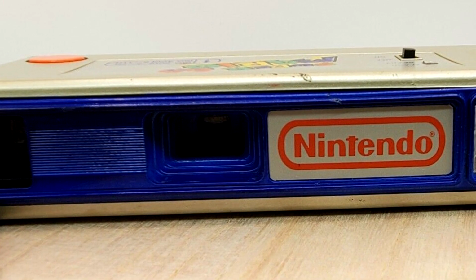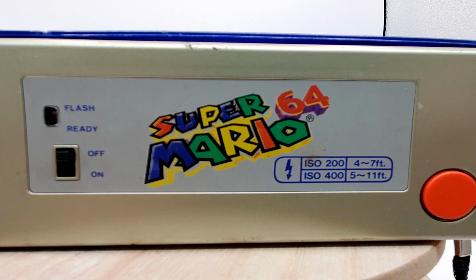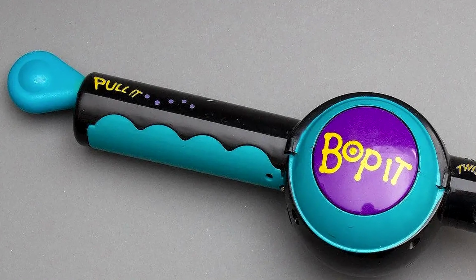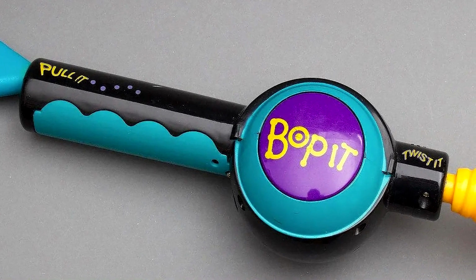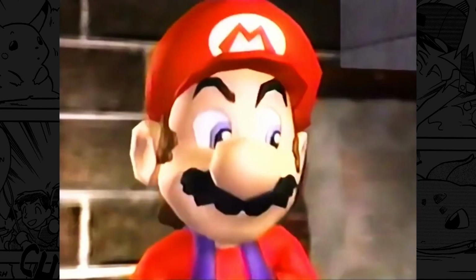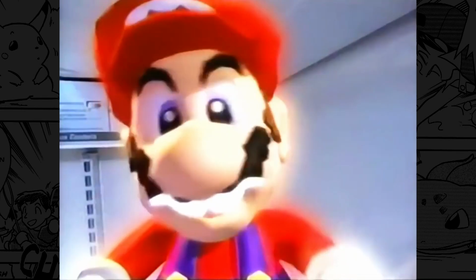I don't really know why they decided to make a Super Mario 64 camera, but I enjoyed playing with it as a kid. It's just one of those wacky 90s items that Nintendo was making for their games, I guess. Mario 64 was super popular at the time, so they were throwing the Mario 64 logo on a lot of things back then. And believe me, we're gonna get to some of the weirder ones.